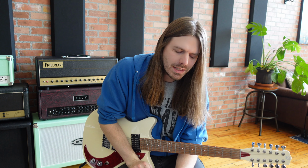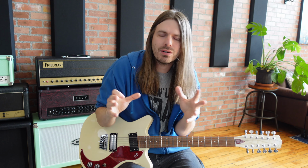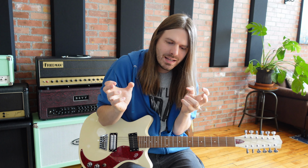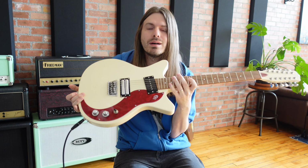And the Danelectros, I think, are really fascinating because they fit into this little niche inside of all the humbuckers, all the Strats and Tellys and Les Pauls and all this kind of stuff. And you have all these guitars that are copying them. And then, in their own little corner, sitting over there being cool, Danelectros.